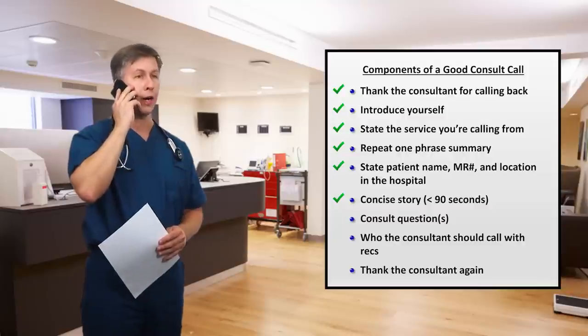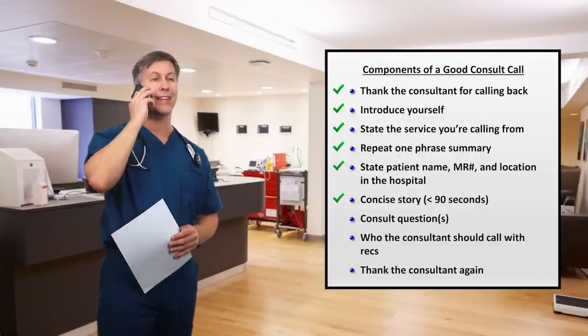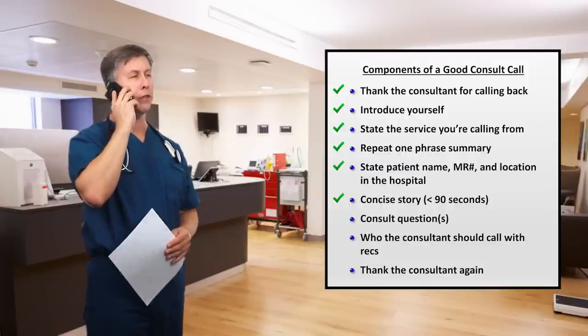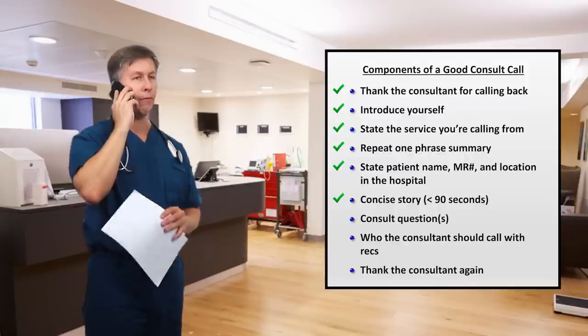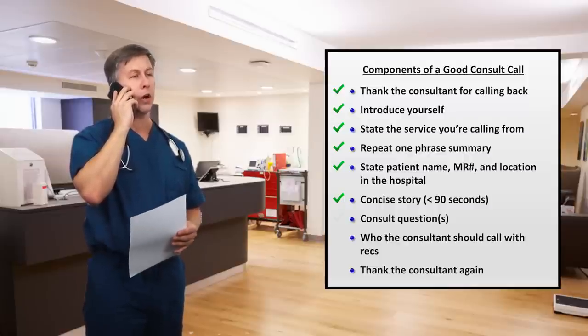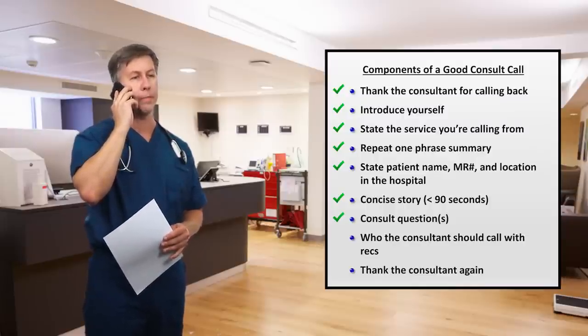Mr. Jones had lunch 2 hours ago, but he's currently NPO. He's full code. We have a liter of LR running right now, and I've placed a call to bed control to tentatively move him to a step-down unit, but if you think an ICU bed or CCU bed is more appropriate after you see him, I'm very happy to discuss that. So our consult questions for you are, one, is this patient experiencing tamponade? And two, do you think he needs a pericardiocentesis?